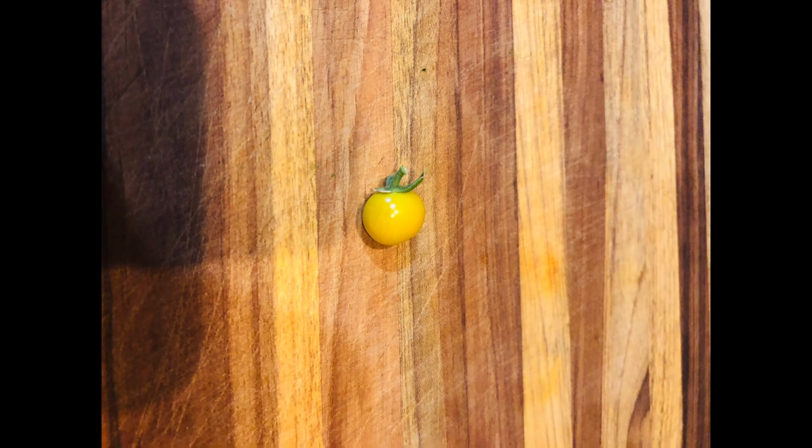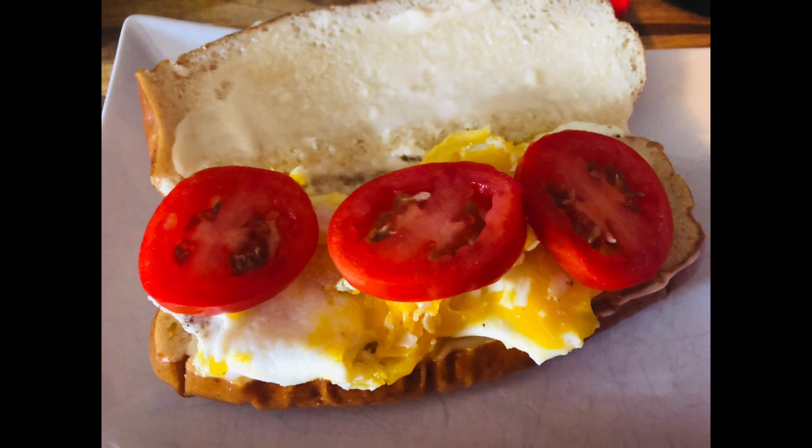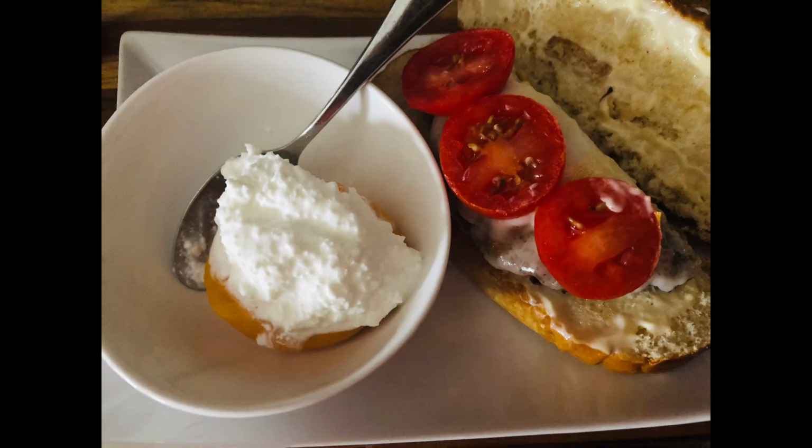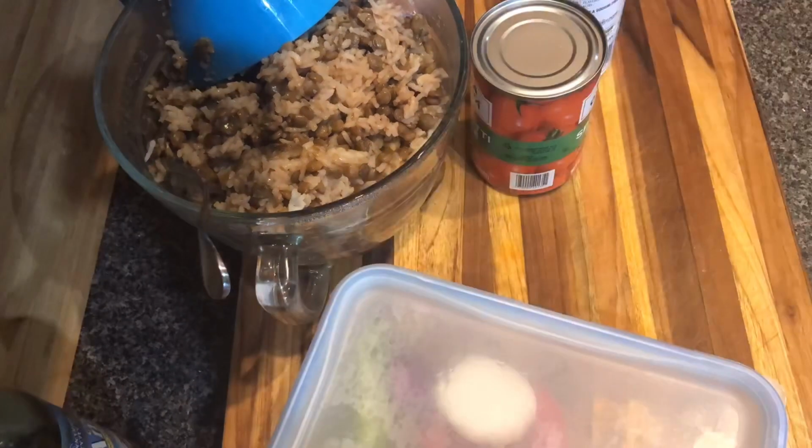Tuesday morning, I had a tomato. It's very sad. We really need it to rain around here. And I made an egg sandwich for breakfast with one of the pretzel rolls and some of the tomatoes I'd gotten on clearance. And then for lunch on that day, I had another one of the chicken fried steak sandwiches, and I also did a peach with cottage cheese for my lunch.